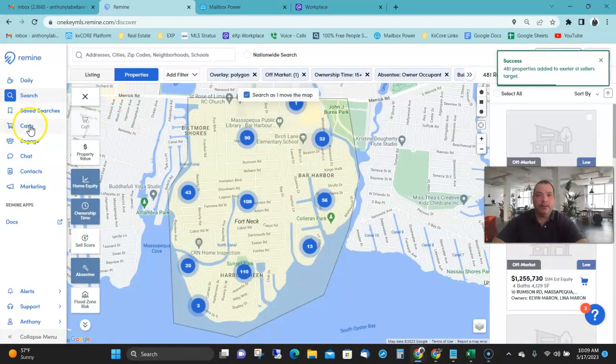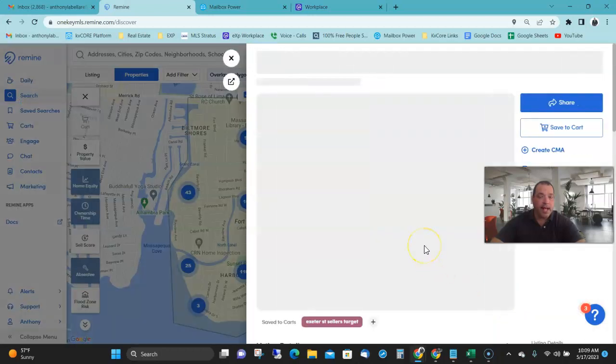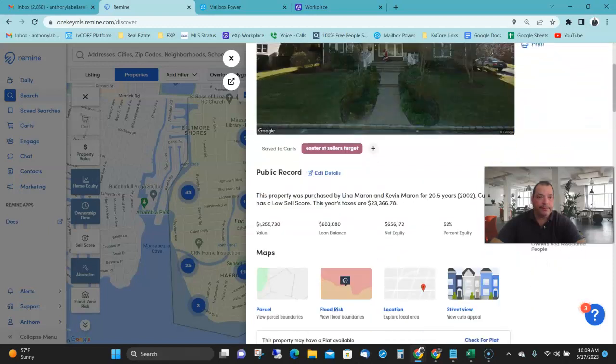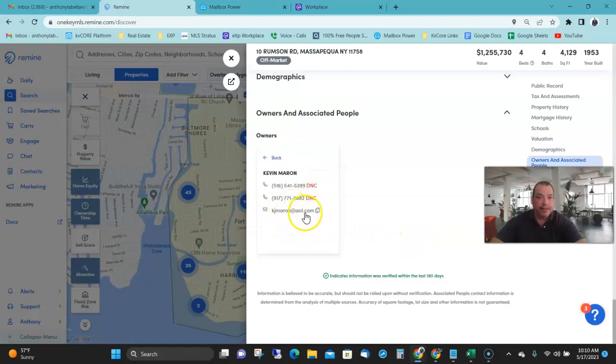Once you have it in your cart, right over here, you can then download it to a CSV spreadsheet, and then you can upload it. It'll download the contact's name, address, and any phone numbers. So like this one here that's in the list, 10 Rumson Road. This is owned for 20 years by Linda and Kevin Marin. And if they have contact info, it'll be here. So like here's Kevin, and it has their email address. So you can upload that list into your CRM and call them if you're allowed to cold call.